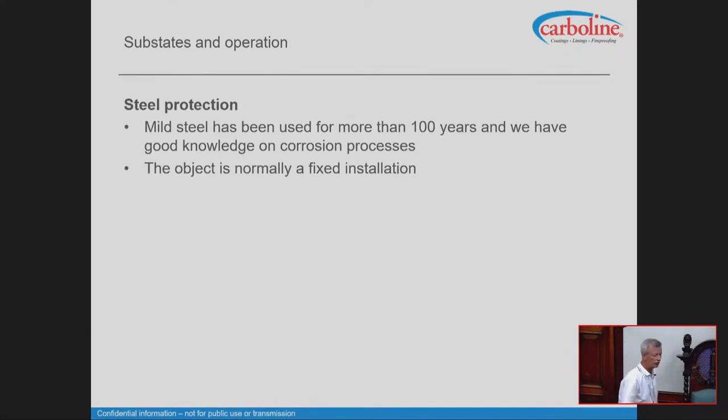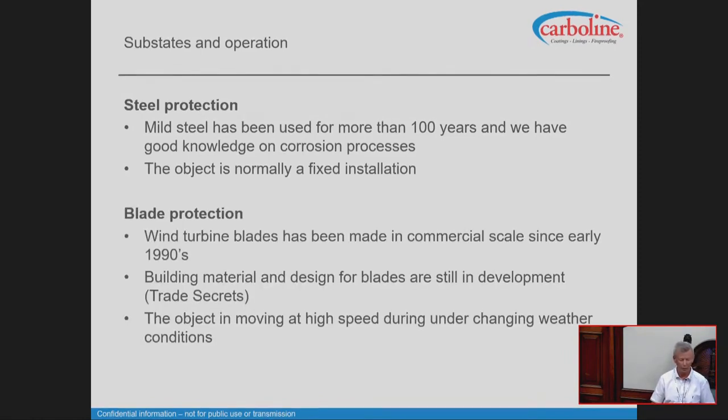Steel production has been, we know what steel is, and we have been coating steel for 100 years. And this is a fixed installation. When it comes to blades, they have been made commercial the last 20 years. The building material is partly known, but for a coating manufacturer, we don't get the whole composition.